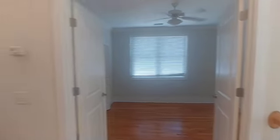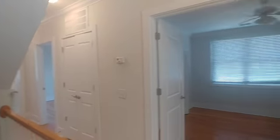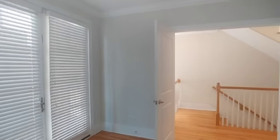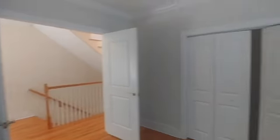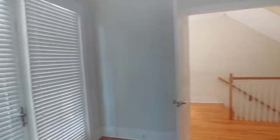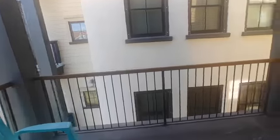And we'll have two of the 3 bedrooms located on this level. Take the liberty of opening up the double doors so we can come on in and check bedroom number one out. Have our ceiling fan going. And similar to the first floor, we have another balcony area here that we can enjoy. You can sit out and enjoy the outside.